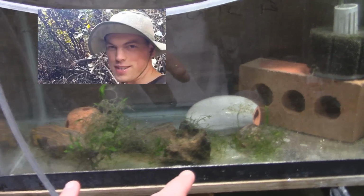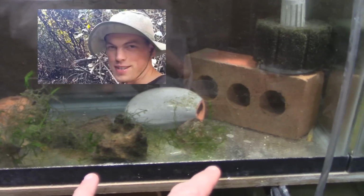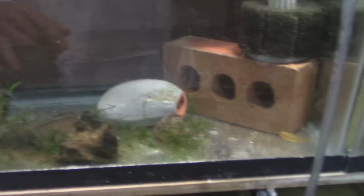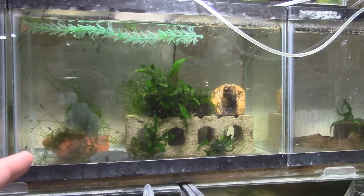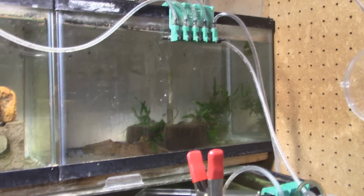Wow, and he's got in here a Bosemani, Pelvicachromis taeniatus. Yes, which I can link up a video. I collected these in Peru, but I love seeing them breeding. And then he's got the babies. Do I have that right? Those are fire mouths. Babies in there, and in the next tank over. And there's also some other mixed babies in there.